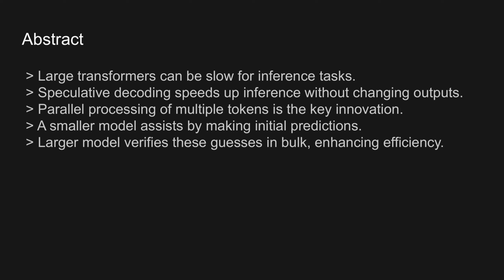Exactly, you've got it. In summary, this abstract highlights how speculative decoding optimizes large transformer models' performance by accelerating the inference process. It does so in a practical, adaptable way, achieving faster results without compromising accuracy or requiring complex model changes. So building on what we've discussed, let's transition into the introduction, which sets up the broader context and motivation behind this study. The authors begin by highlighting the importance and power of large autoregressive models, like transformers, in tasks that require processing language data.